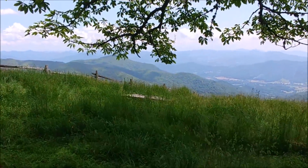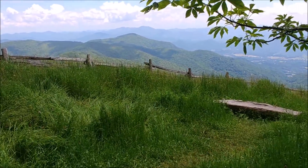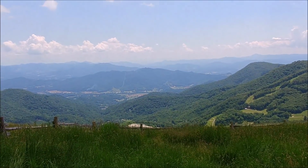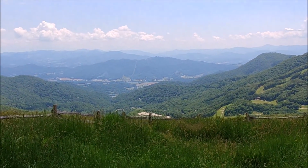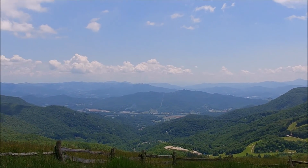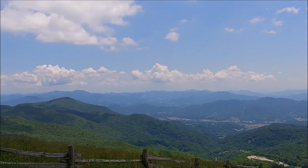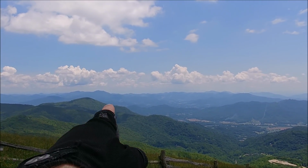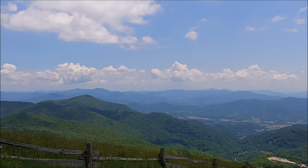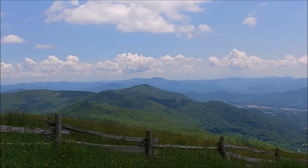It is very hazy today, so long distance views are not crystal clear, especially through the camera lens. On a clearer day, I should be able to see the Hickory Nut Mountains, including Bear Wallow Mountain and Little Pisgah to the east northeast. Maggie Valley is down below. I should also be able to see, on a clearer day, the Great Craggy Mountains and the Black Mountains to the northeast, but it's too hazy, unfortunately.